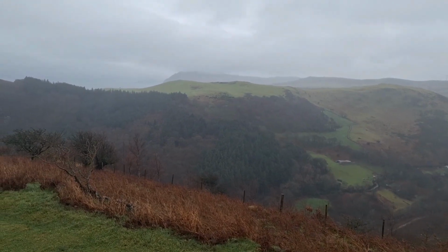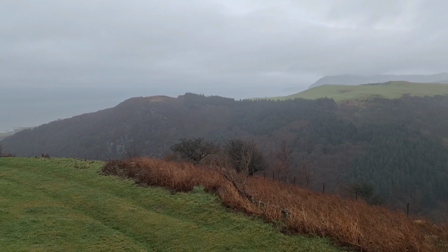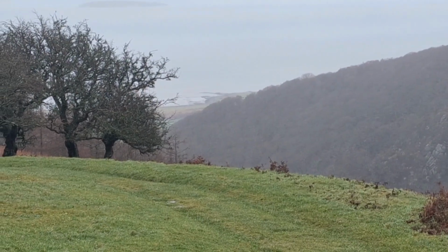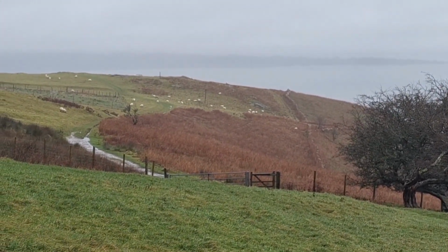Some more hills, that's Llanfairfechan over there. Played the golf course over there. I carry on down there. I can still see the Menai Straits away in the distance, and back where we came from.